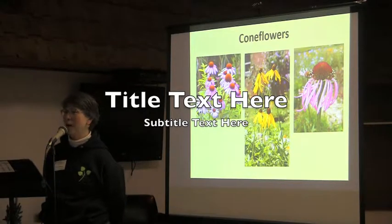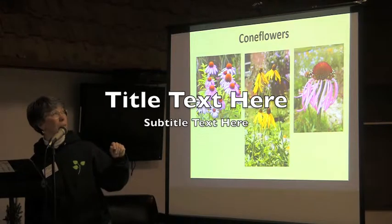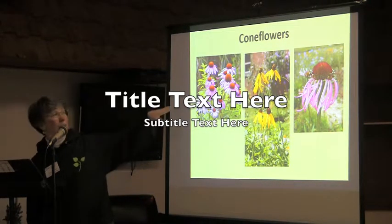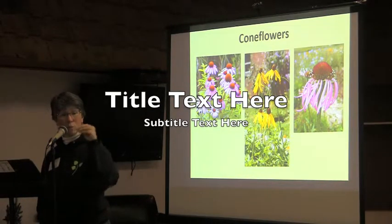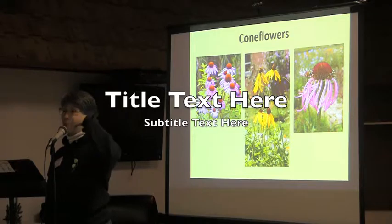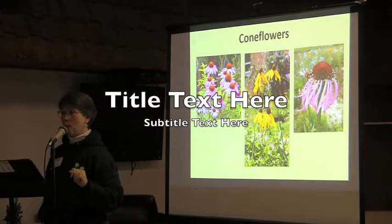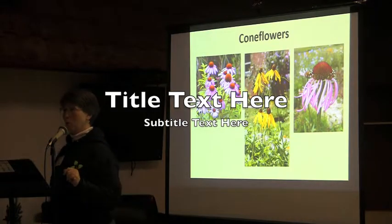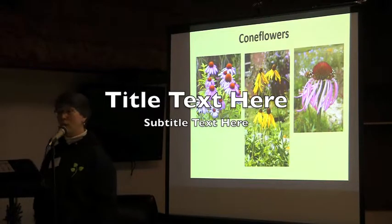Coneflowers are another great group of butterfly plants. Again, native species. They have that kind of landing pad where the butterfly can land on them. And the center part of the coneflower is actually many, many tiny flowers. So they just wander around on there, and they're drinking nectar from all of those little bitty flowers. The one on the left is the purple coneflower. The one on the right with the droopy petals is pale purple coneflower. I actually like the look of that one even better. And the yellow coneflower in the middle.